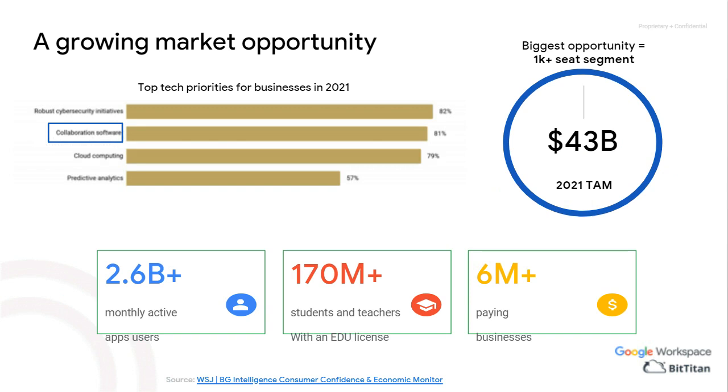Next slide, please. A growing market opportunity. It's no secret that the productivity and collaboration segment, regardless of the vendor and offering that you have, is an expanding TAM with time, right? To that being said, we know a couple of things. One, from our products ourselves, we have 2.6 billion monthly active users. That's globally. That's across consumer, enterprise, education, you name it. So we know that much.